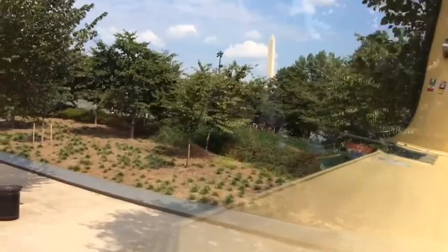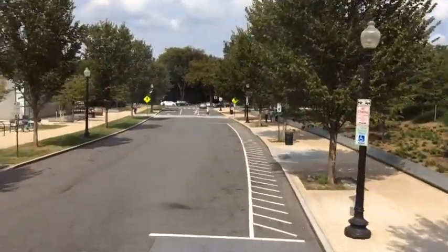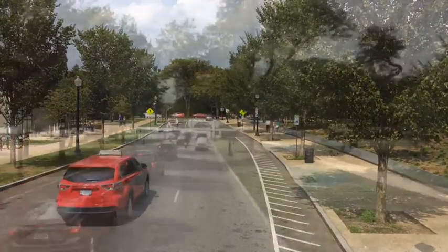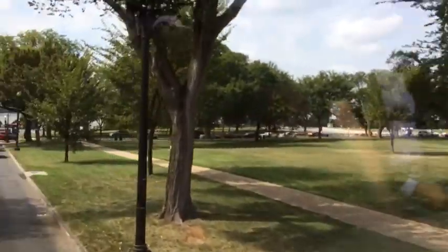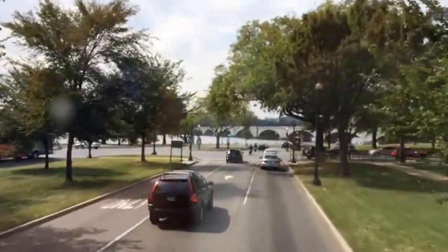But the memorial itself, opened in 2004, is very walkable, very accessible. This is our stop, number 13, Martin Luther King Jr. Memorial and Franklin D. Roosevelt. The peninsula was overrun by communist forces from the north, and the United States and 16 other nations joined together to defend democracy in South Korea.